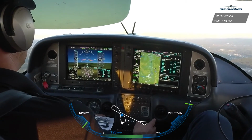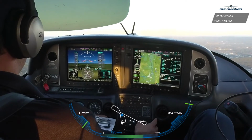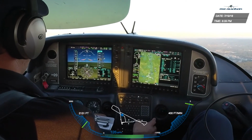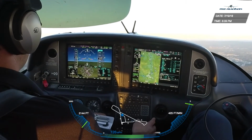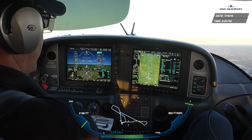Alright. We're above the fancy towers that are immediately below us, according to the synthetic vision. Indeed. Now we're past those, we'll give ourselves a little bit more speed to help the cooling.